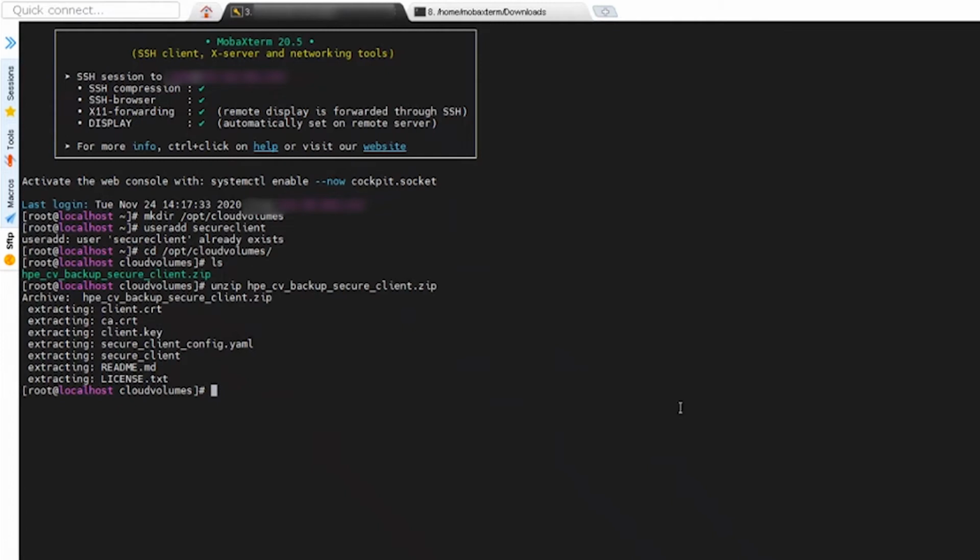But the first thing we're going to do is make sure that we have ownership. It should be with the secure client. So for this entire directory, we're going to be recursively giving the secure client user ownership. We'll enter that, and then for the Cloud Volumes file we just created, this is handing over ownership of this file to that secure client user. And then we want to make sure that ports 9386, 9387, and 9388 are open in your firewall outbound.